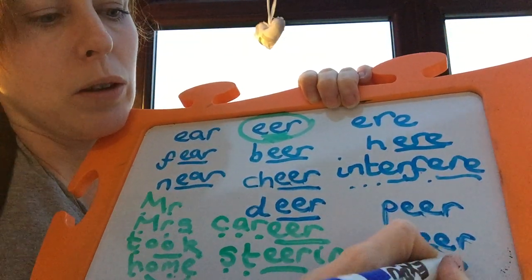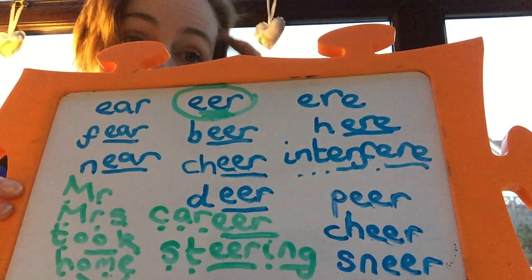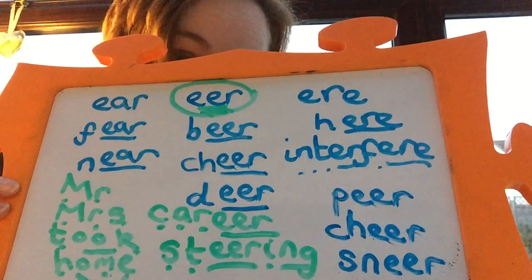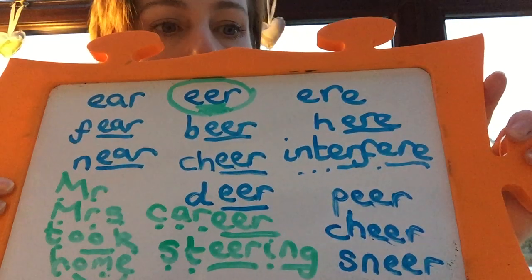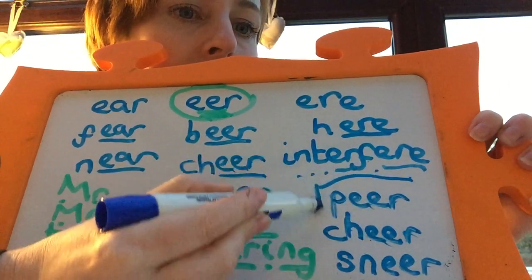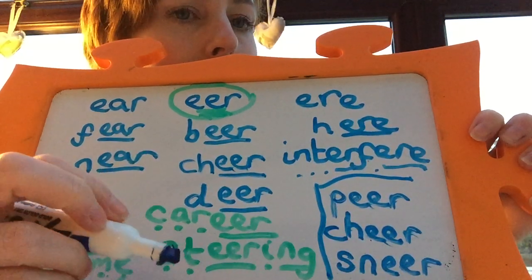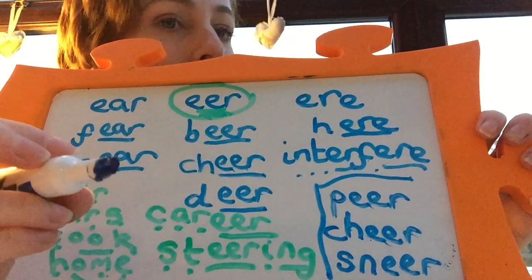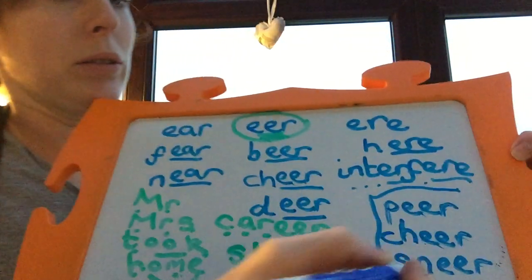So see if you can read these words. If you don't know what they mean, don't worry. We'll talk about that in a minute. Just read them first and then come back and we'll read them together, okay? These three here in the box. You can pause if you need to and decode these words and then come back. I'm going to read them with you in 3, 2, 1. Here we go.